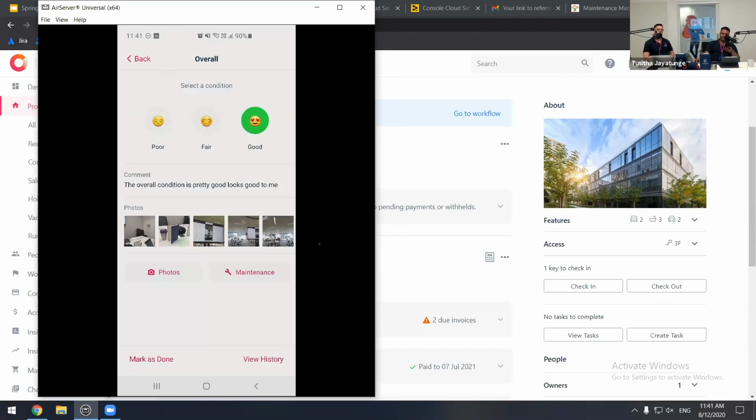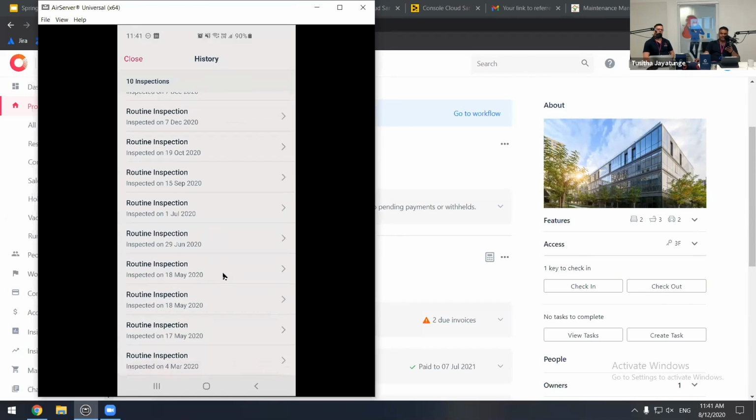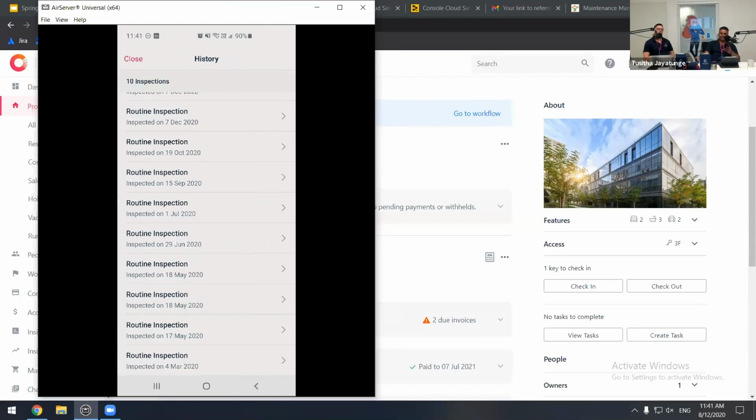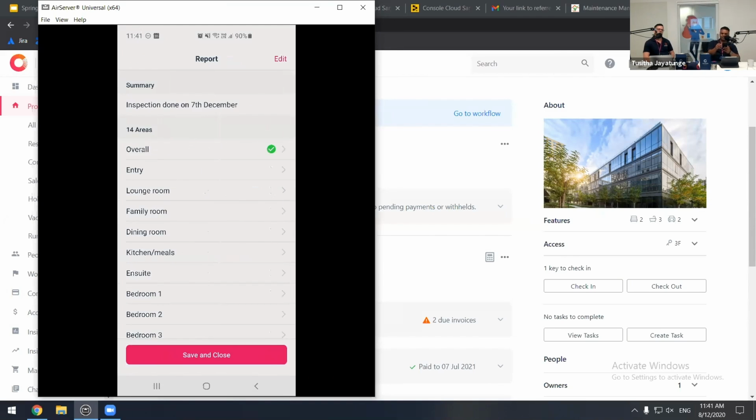And you can also lodge maintenance requests directly within here. Another cool thing is you can view the history. So I can go back to comments taken from the beginning of time and see what this part of the room was like back then. And you can copy it to the current inspection. That's pretty amazing. And also, once I've completed this room, I can mark it as done, go back and move on to the next room.